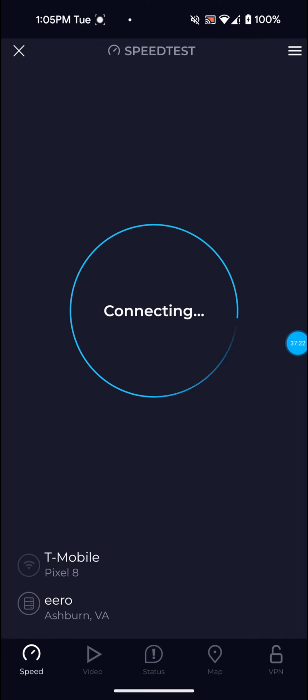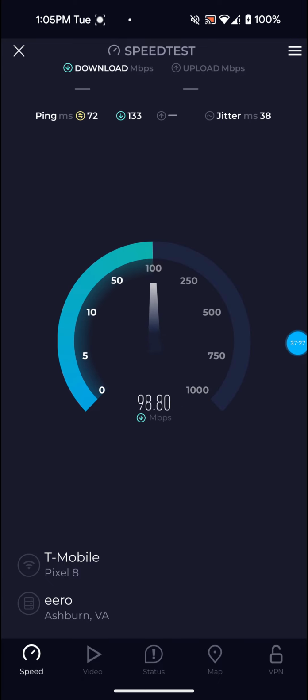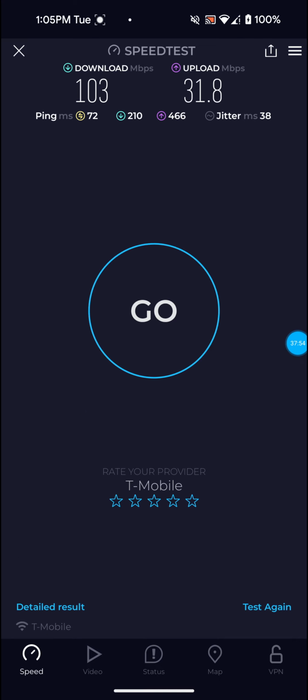Let me run one more on this one just to see. So yeah, it's doing the same thing again, going back down. And it is struggling, as you can see, it's going down instead of up. So yeah, I don't know what's going on. I don't think it's throttling, though, guys. I really don't. I don't think it has anything to do with the time of day.